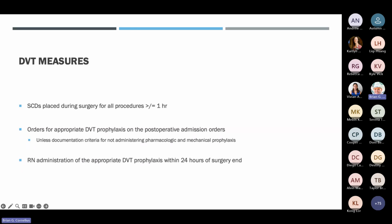The other thing that started happening was we put everybody on some sort of chemical prophylaxis. So the most common ones we see are somebody coming in and getting a one-time dose of heparin, usually 5,000 units sub-Q, or a one-time dose of Lovenox. So not a huge amount of anticoagulation, but if you think about somebody that potentially has clotting issues, that may be something you want to keep in mind.